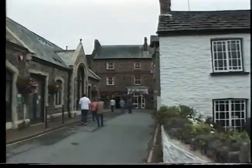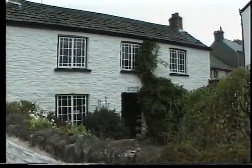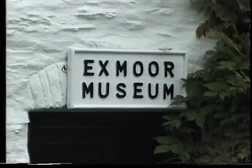Lynton's ancient heart still beats, and appropriately, the oldest building is now the Lyn and Exmoor Museum, housing many small treasures from in and around the area.